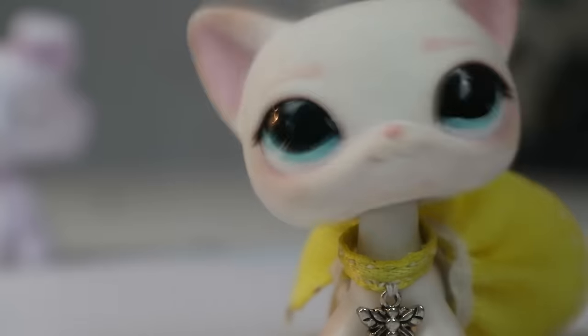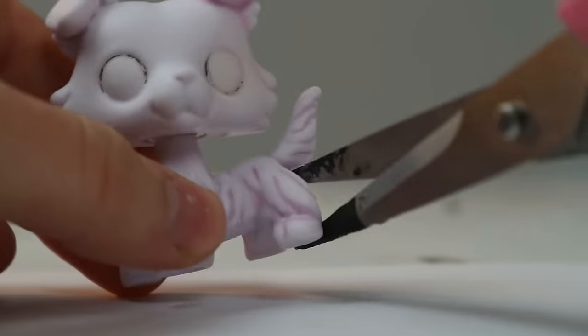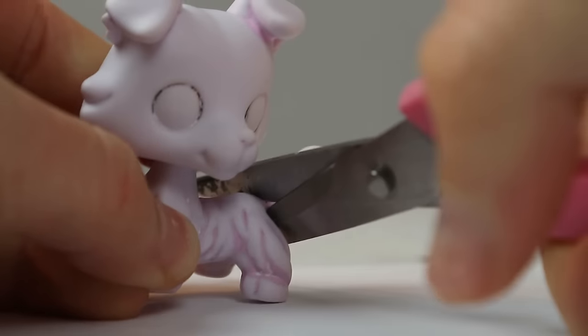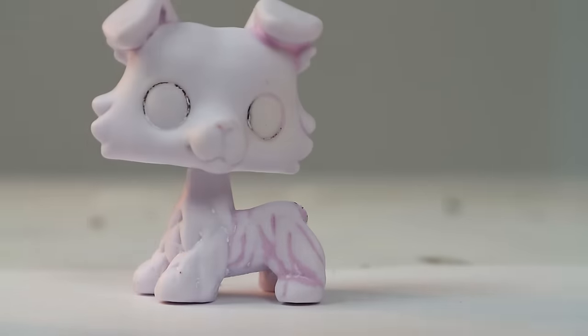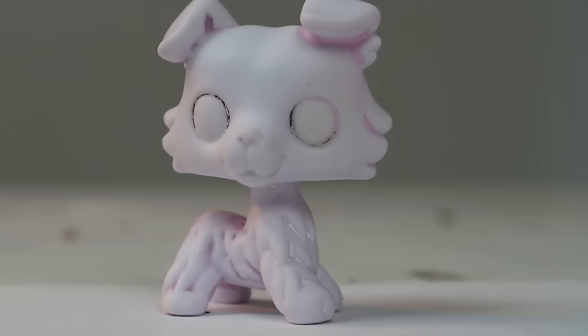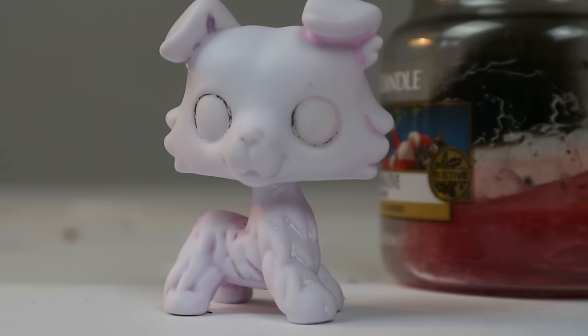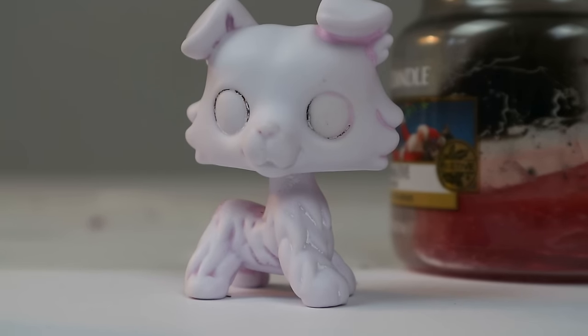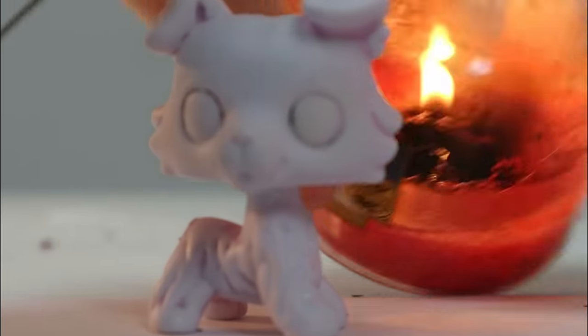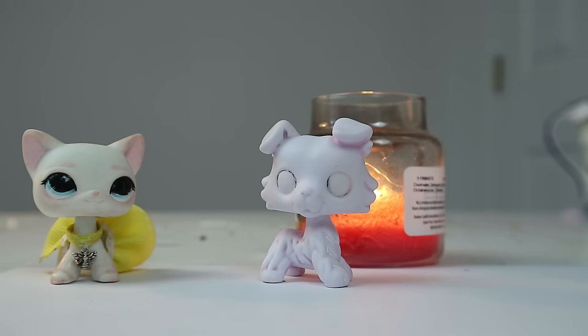Anyway, the first thing we gotta do is we gotta snippity snippity. Ah, these are my crappy scissors. Goodbye, tail. Won't miss you. Let me just get a candle. Trust me, guys, I am a professional at this. Yeah, let's do that. Little fire power. So what are we doing now, you ask?